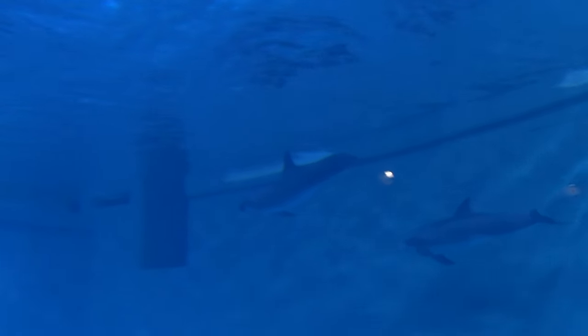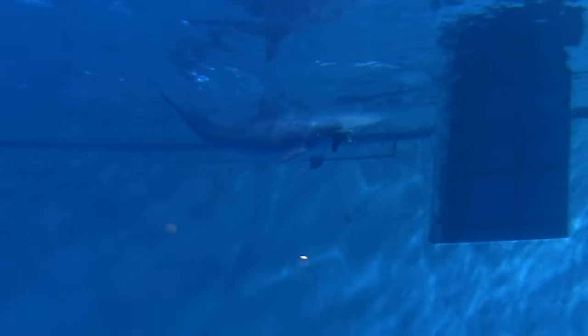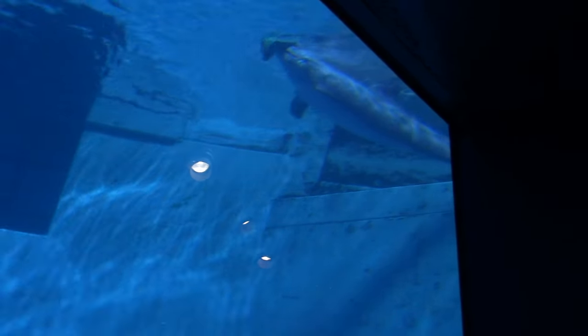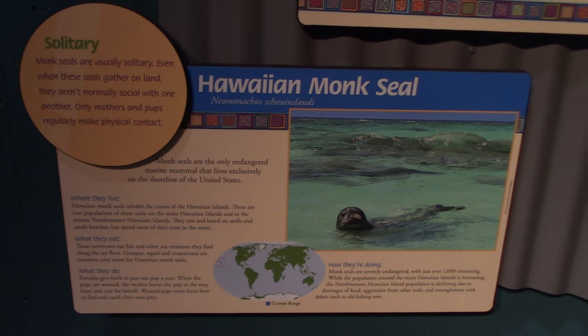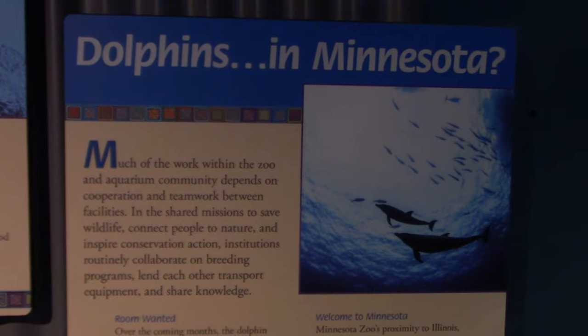Got something in its mouth. Oh, there we go. Oh, it's food, okay. They're feeding them maybe? Is that food? Or is that a toy? No, that's a toy. Yeah, they're playing with toys, like they're water dogs or something. Excellence in care. It's got a Hawaiian monk seal. Dolphins in Minnesota?